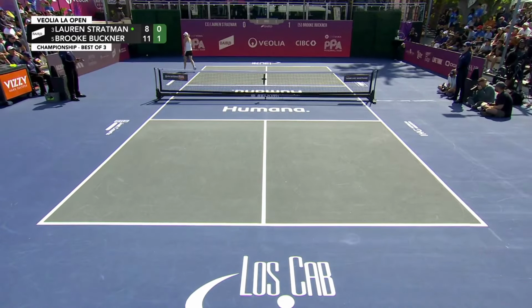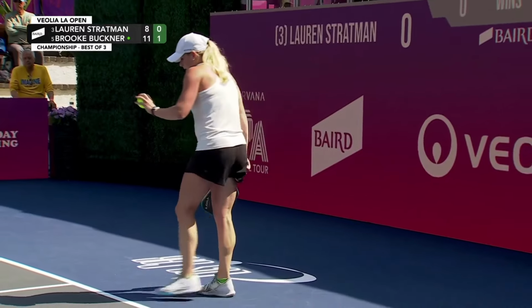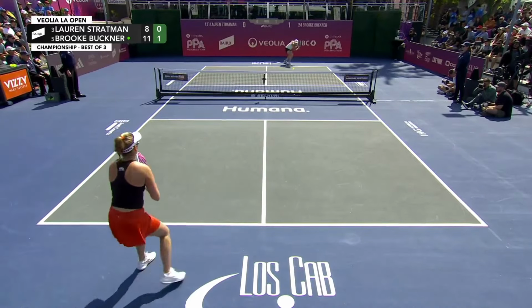Side out. Good look at the short angle. Once again, Brooke just too heavy, too much depth. And we've seen the incredible shot making of Brooke Buckner, but she will throw in a couple errors too. One, zero. Important for Stratman to dig for every ball and force Brooke to hit as many as possible.